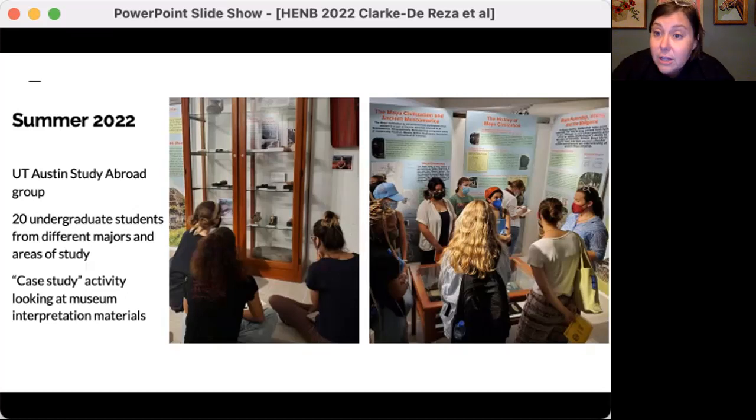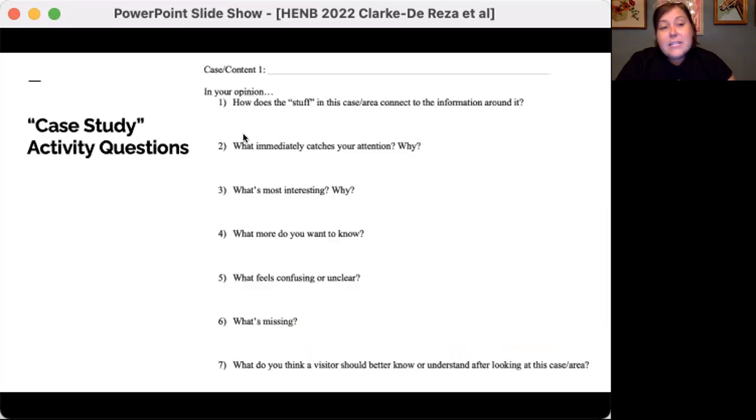Their level of prior knowledge on Belizean history was varied, but they all had a lot of experience as visitors in a range of museum and cultural heritage spaces. As a part of their visit, the UT Austin students participated in a case study activity. Students adopted a case in the museum and subjected it to close reading and critique. The purpose of this activity was to identify gaps in information and provide the museum team with areas of improvement for future visitors. Just like at the museum's opening, the Caliban was a high interest object.